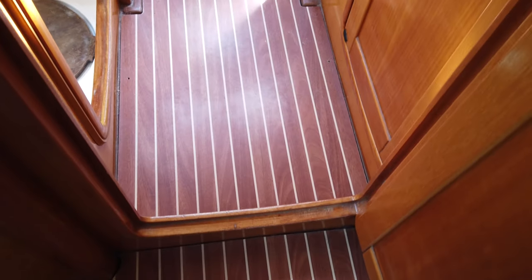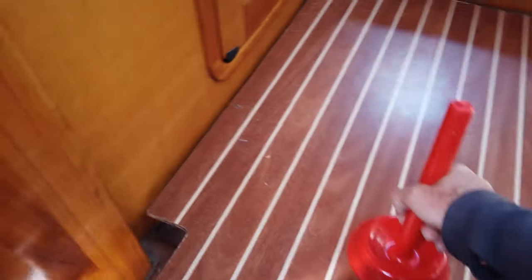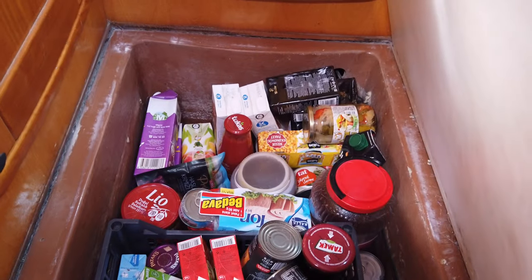So in our catamaran we have floors which cover up the bilges. Now these bilges are a pretty important storage area. We can lift up our floors and access our bilges, our pantry and all sorts of things.